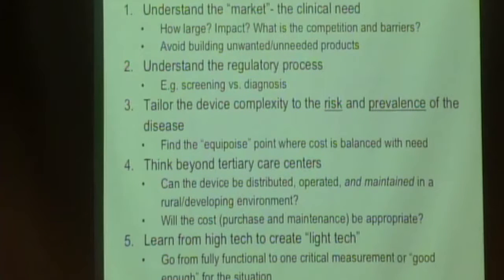And finally, one of the things that I think mitigates this a little bit, engineers love to do the latest and greatest, and oftentimes you don't necessarily know the answers to these questions, right? So it's not necessarily a bad thing to create a first generation device that has all the bells and whistles and gizmos and gadgets and measures 100 different items, as long as the eventual idea is to go from high tech to light tech, to figure out those things that get you 90% of the way there with only 1% of the complexity. All right, so I think what I heard over and over again is that if people continue and work these ways with these common goals in mind, that actually a whole lot of that perceived engineer clinician barrier actually goes away because you have a common vision in mind.